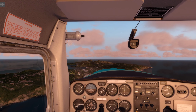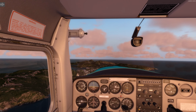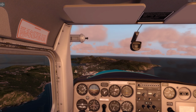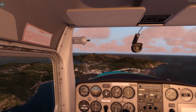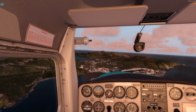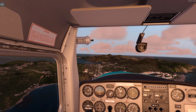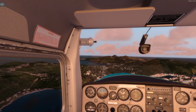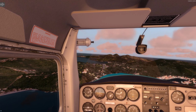First notch of flaps. Second notch of flaps. Third notch of flaps. And the first two notches of flaps in this airplane really pitch the nose up, which makes it a little tricky. Okay, we are a little bit high. Airspeed is good.